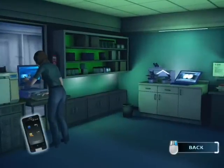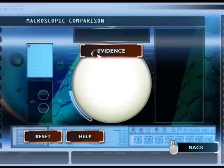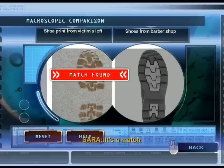Okay, how do I compare shoe prints? Can I do that? Apparently so. It's a match.